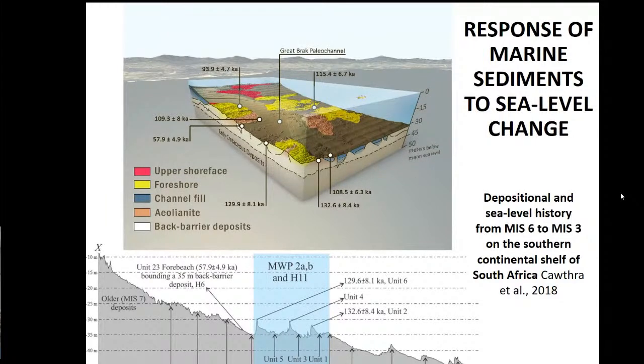These cemented dune and beach rocks also show very interesting things in the character of how sea level moved. This figure is from a slice offshore of the Gouritz River, and we worked out that from about 140,000 years ago, when sea level was rising towards a period of warming, there was a time when it was rising at about 4 or 5 meters per century, which is 4 to 5 times faster than at present. It's pretty remarkable.